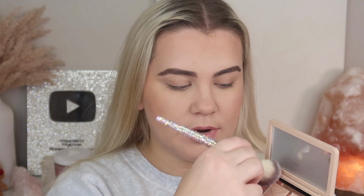I'm gonna try to apply this with a brush. We'll see how it goes. I'm just gonna swirl my brush in there. You can definitely see the product being picked up. I'm gonna tap it on the back of my hand. Okay, so let's see how this looks.